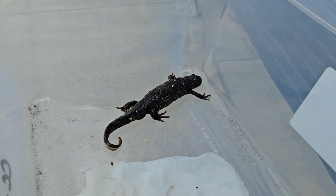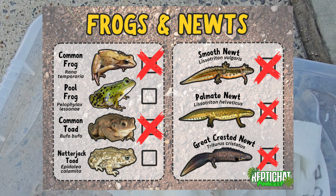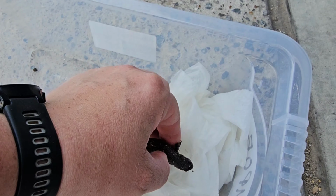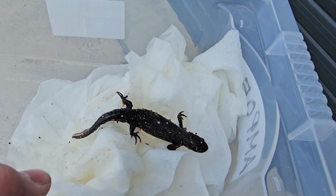list. For now she's going to stay in this little tub. I've got some damp paper towel in here. I'm going home in about half an hour and then she can go straight into my pond at home, which is a wildlife pond anyway, and hopefully she will be alright.